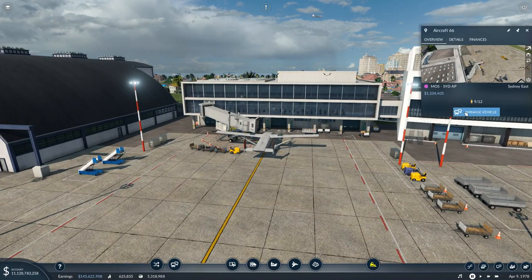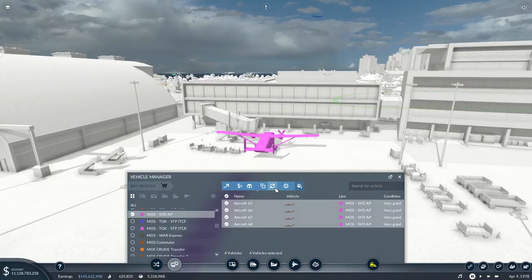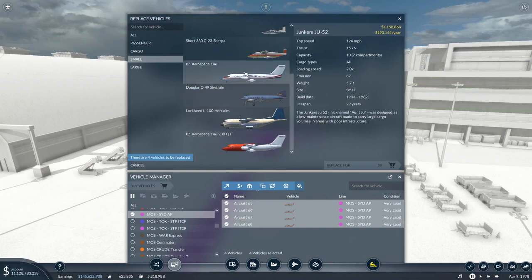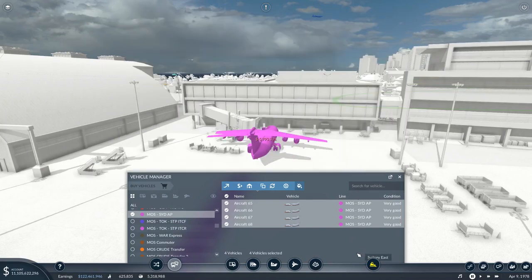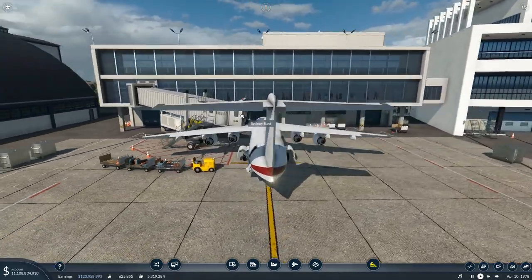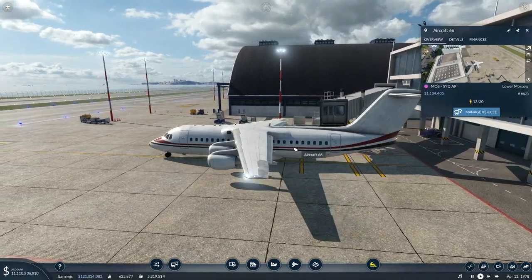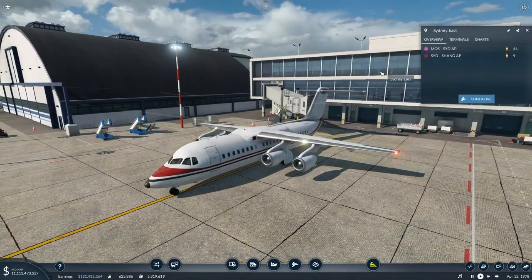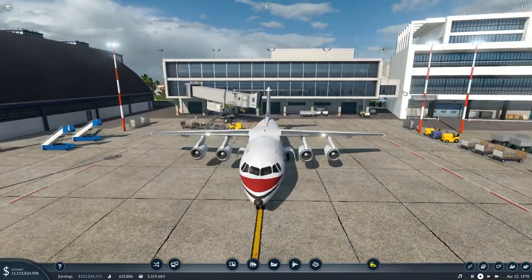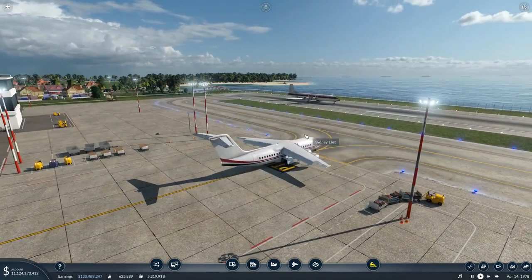Right, hold the bus. Whoa. Let's upgrade them. Manage vehicles. Select. Replace with that. It can now take 20. Push play. And away we go. Right, that doesn't actually work now. No point having that. It took 13 for some weird reason and left a few people hanging, as they so often do.